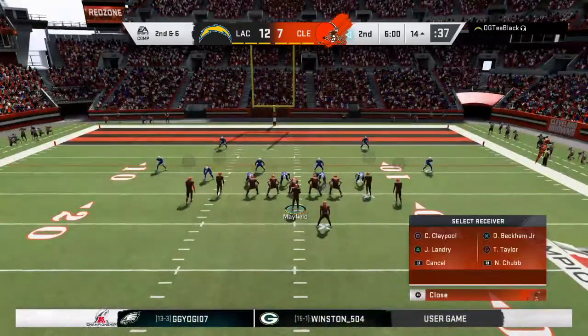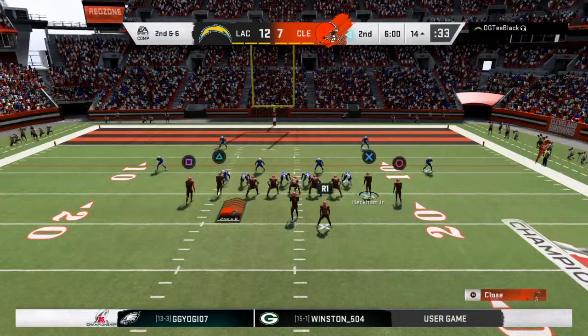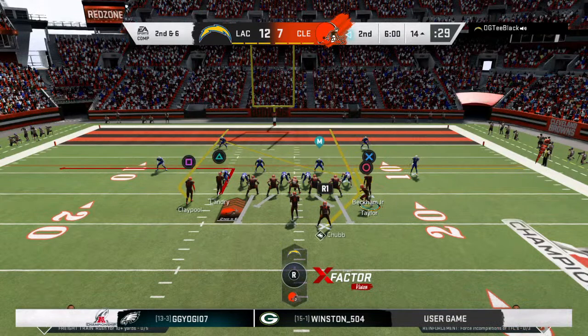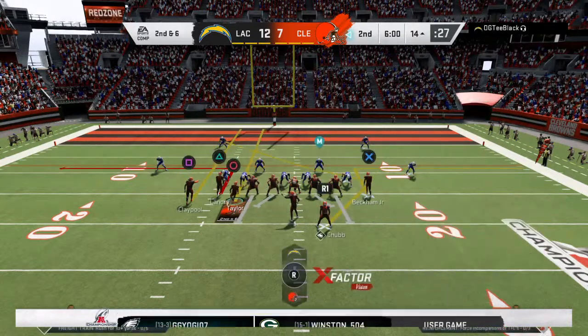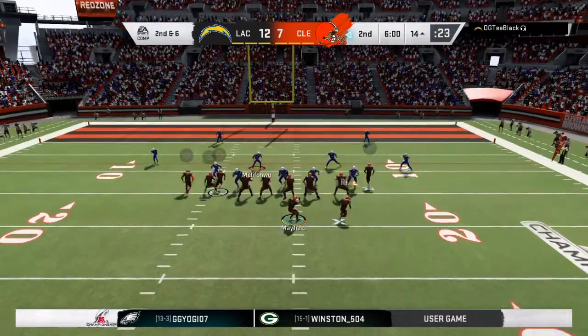Set, 180. Hey, alert, alert, alert, alert. Let's go, D, let's go. Go. Hurry. 27, Mike 27. We got to get the ball, D. Get the ball right here. Let's go. Hey, check Mike 27.